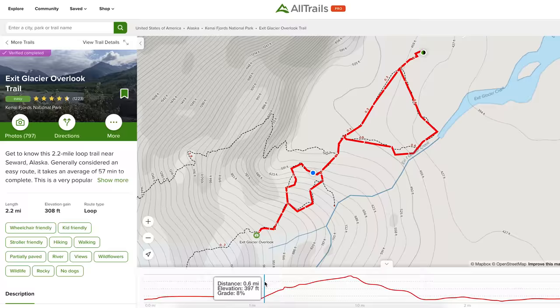There are a couple trails in this area, and today we're hiking to Exit Glacier along the 2.2 mile Exit Glacier Overlook Trail. Exit Glacier is one of the glaciers that stems from the Harding Icefield, which we'll be hiking in a couple days, and it got its name from a 1968 expedition when the first group of mountaineers officially crossed the Harding Icefield and exited the ice at Exit Glacier.